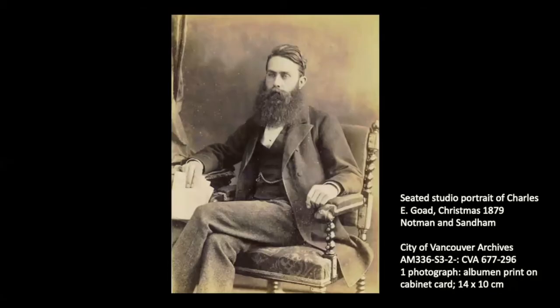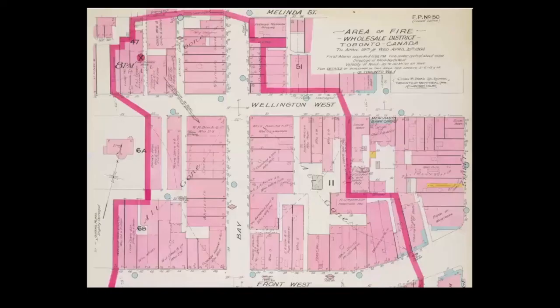I love these maps, and I want you to know a little bit about them before we use them. Okay, so this is Charles Goad. This is one of the only photographs I'm showing you that's not actually from the Toronto Archives. This is a Vancouver Archive shot. This guy is fascinating. Charles Goad comes over to Canada from London, England. He's a young guy, he's 21, works on the railway, and then eventually makes his way to Montreal, where he starts a business in surveying and creating maps that are eventually used for fire insurance companies to set fire insurance rates, okay?